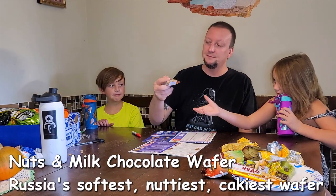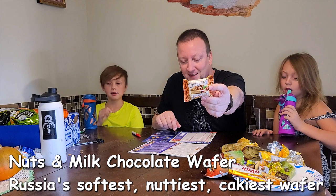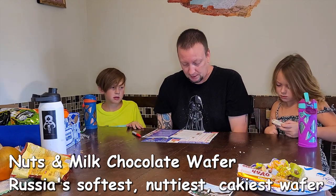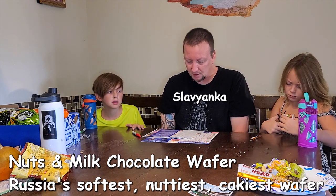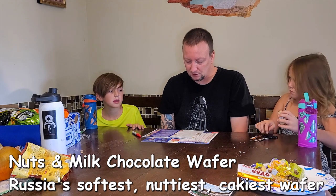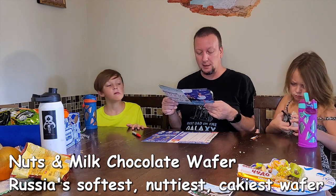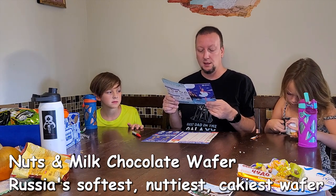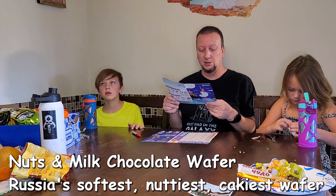Next, we got nuts and milk chocolate wafer. What? Russia's softest, nuttiest, cakiest wafer. Nuts and milk chocolate wafer. This yum takes us to Stary Oskol, the headquarters of the company that makes it, Slavyanka. When we asked their team which of their products they thought our customers would love most, they said without a shadow of a doubt that it would be this one. We have to agree. After all, with layers of soft wafer filled with hazelnut coconut cream, a sprinkling of fresh peanuts, and a melt-in-your-mouth chocolate glaze, what's not to love? But take a bite and decide for yourself, was their prediction correct?